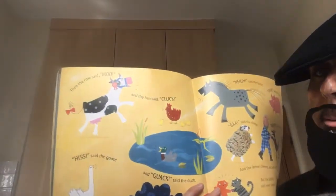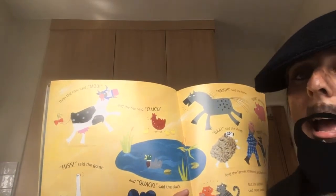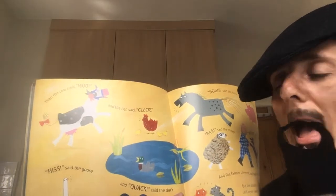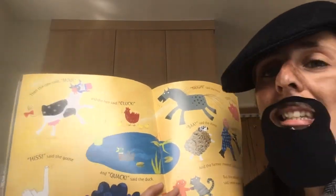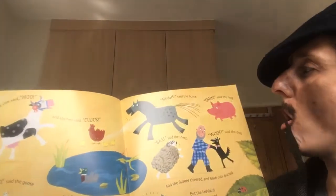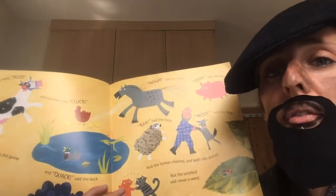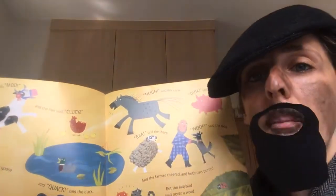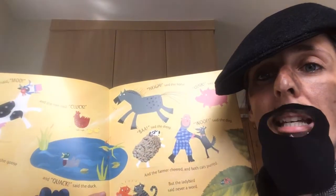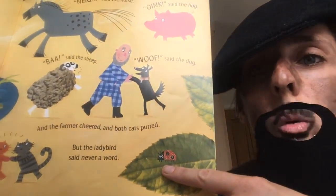Oh, back to the animals. The animals were feeling very happy. Then the cow said, join in with me. Then the cow said, moo. And the hen said, cluck. Hiss, said the goose. And quack, said the duck. Neigh, said the horse. Oink, said the hog. Baa, said the sheep. Woof, said the dog. And the farmer cheered. And both cats purred, but the ladybird said never a word.